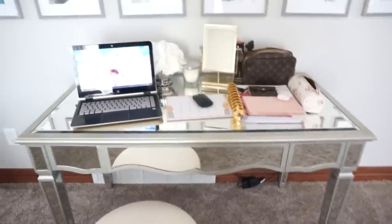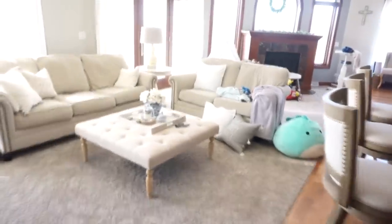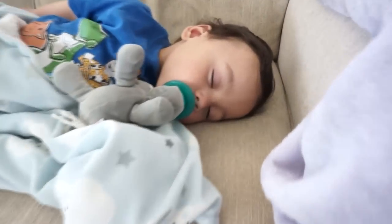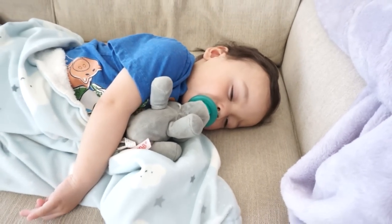Here's my little work station, so I'll be sitting there in a little bit. But here's Liam over here, napping, napping. Aww, you good little babe. Oh, are you cute? Thumbs over there.